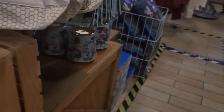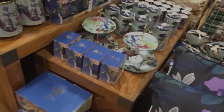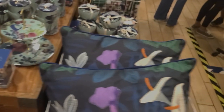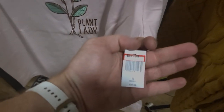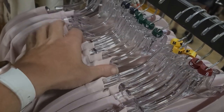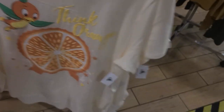Let's see if we can find some more stuff. Oh. They still have the Mary Blair stuff back here. Oh, you got a Plant Lady shirt. Plant Lady shirt is $22.99. They have that in small, medium, large, extra large, 2X and 3X. And then they have, oh, look at Orange Bird.